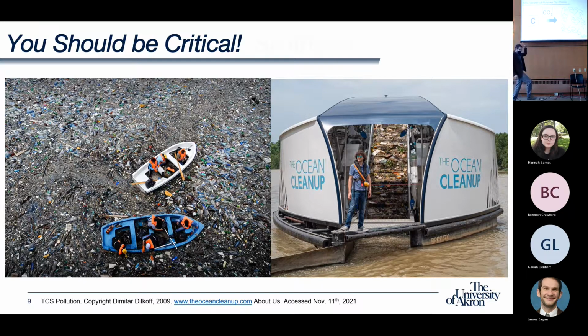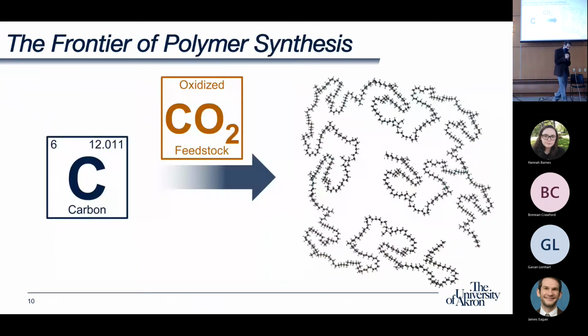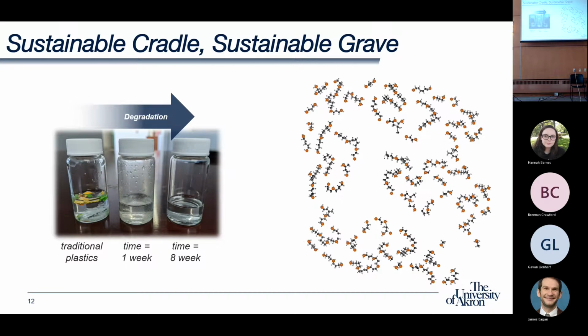We also can look at what happens when we incorporate this carbon dioxide. So in our group, what we've done is we've been using these carbon feedstocks, and especially CO2, to make these polymer chains. And what we discovered recently is that when you do this, and you get this carbon dioxide shown now in these orange linkages in the chain, something interesting happens. That partial oxidation of the polymer chain actually makes this chain more degradable. So on the left, I'm showing traditional plastics, and in the middle is the materials that we synthesize as they are sitting in aqueous medium at 1 week. So there's still some particles around in that material.